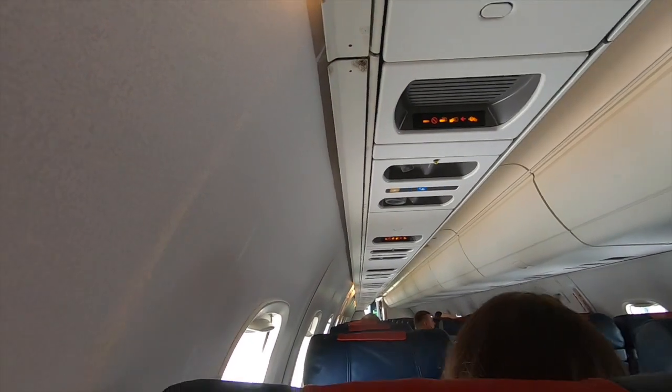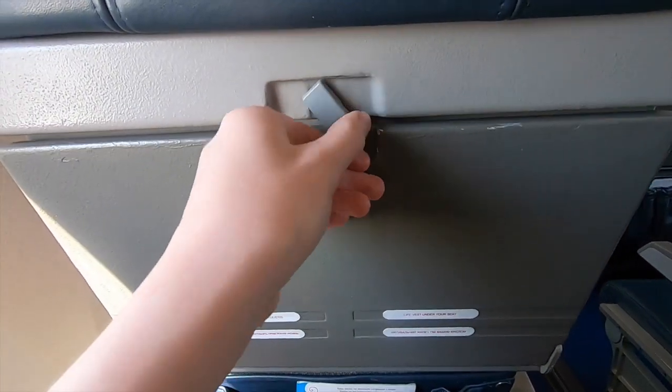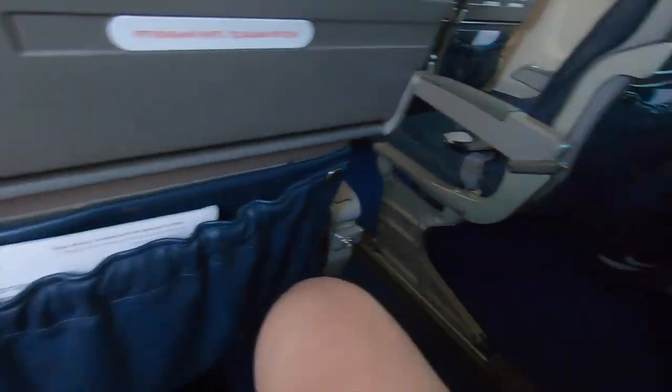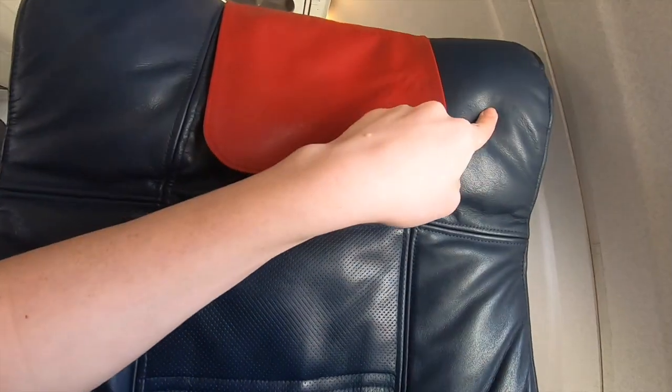For today's flight, I'm sitting in seat 16A on the left side of the plane. Each economy seat has okay legroom, which is bearable for the short flights that you'll be on, a tray table, a coat hook, a large seat back pocket, and the ability to recline. The seats, while very old, are very soft and well padded. Unfortunately, there is no headrest.